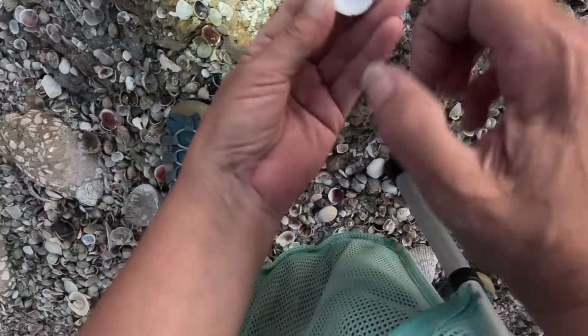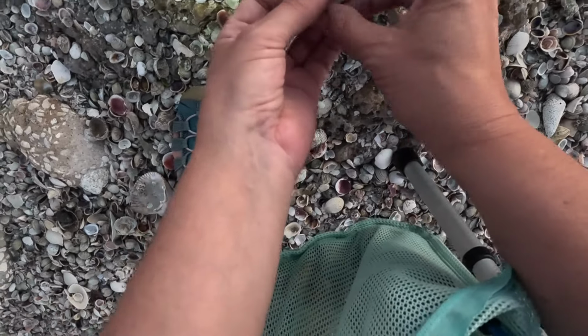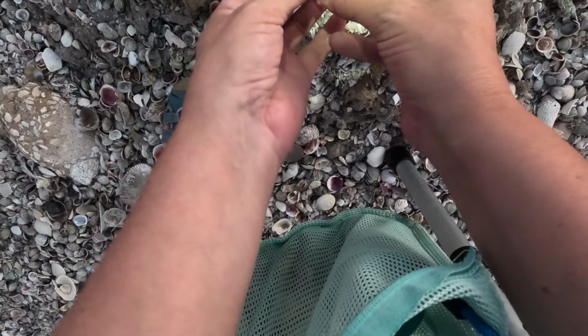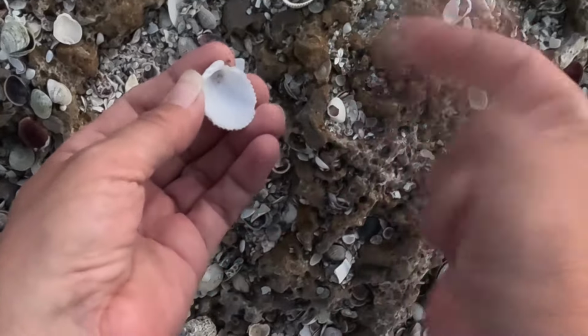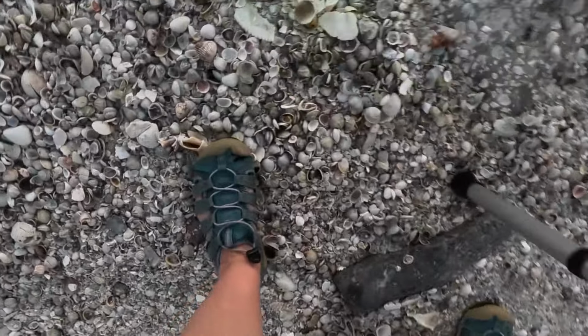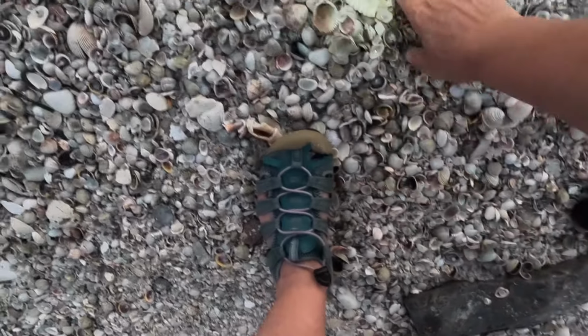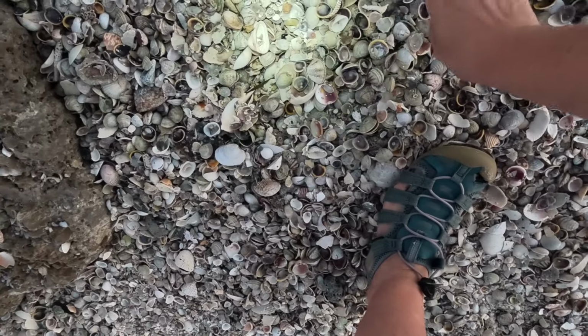Fabulous. Ooh, get out of town. That is an albino prickly cockle, as opposed to a faded one and a beach-worn one. This one's actually white. It may be hard to tell on the camera, but I can see it visually like that. So that's an awesome find for Pass A Grille. Normally don't find those here. Very cool. I'm gonna try not to go too crazy on tulips, because the last few times we've been here, we got a mountain of them. Try to find other nifty things today. Pass A Grille, the gift that keeps on giving.